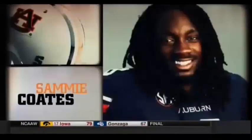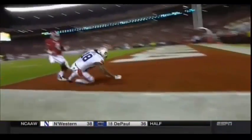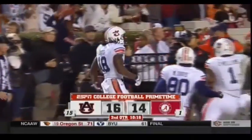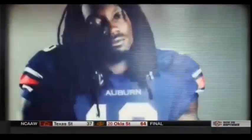So here in the second quarter, the Auburn Tigers scoring on a field goal and now the touchdown. And they lead 16-14 with 10:16 to go until halftime. This is the Crimson Tide Sports Network from Learfield Sports.